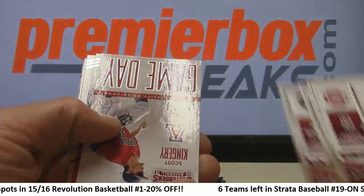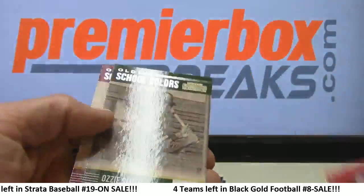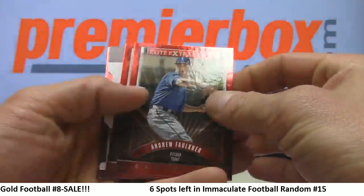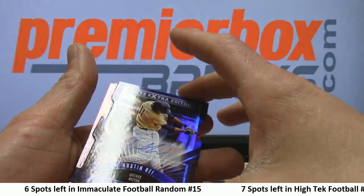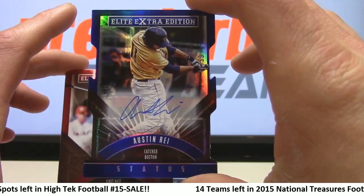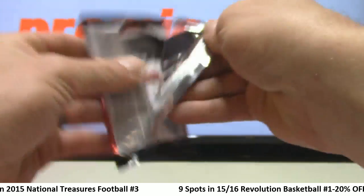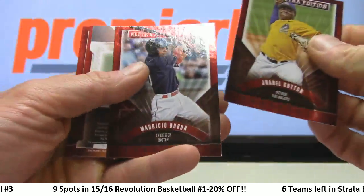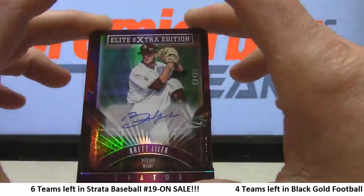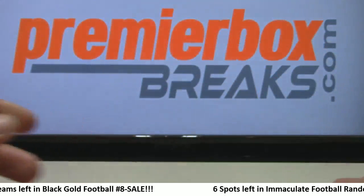Lynn Suarez Peterson. Kingery Game Day. Coke and Wiseman School Colors. Smith and Jackson Old School Colors. Faulkner, Lopez. He got an Austin Ree status die cut auto, 40 of 50. On card, nice short print. There you go, nice hit. Shaw and Plummer. Cotton, Dubin. And another nice hit, Brent Lillick. Status die cut purple auto, 6 of 75. Another on card auto, nice hit. Kingery and Young. Thanks, Patrick.